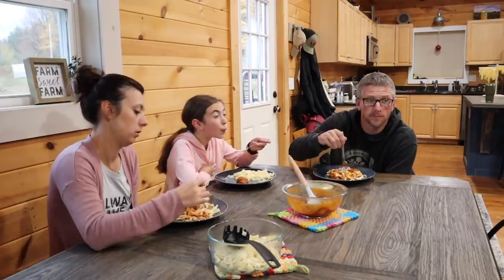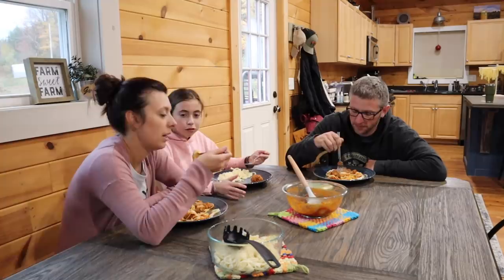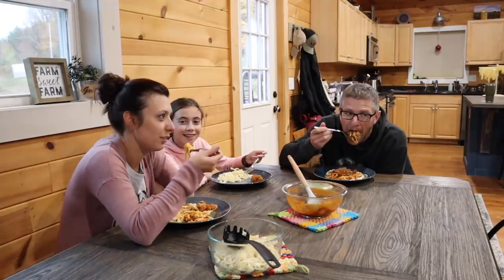There's nothing like homemade egg noodles. I guess I shouldn't say that. There's nothing like homemade egg noodles with homemade pasta sauce and meatballs right from the homestead. Man, so good. Tomatoes from the greenhouse, and the meatballs were made from ground pork from last year's pigs. Feels so good to be eating a meal that's made from the homestead.